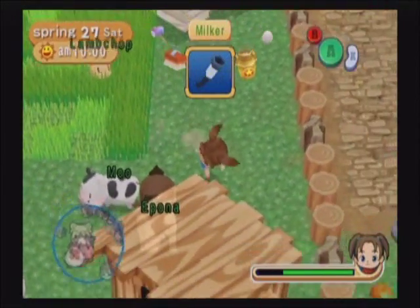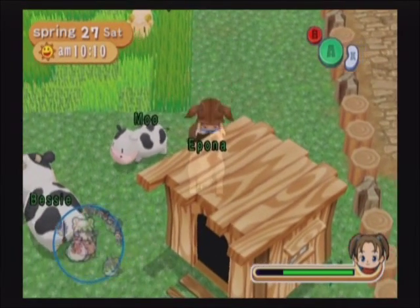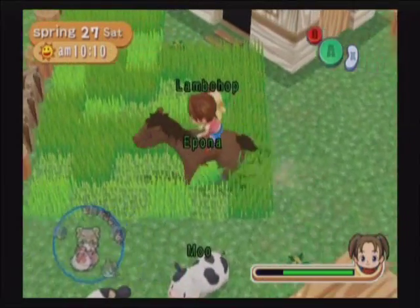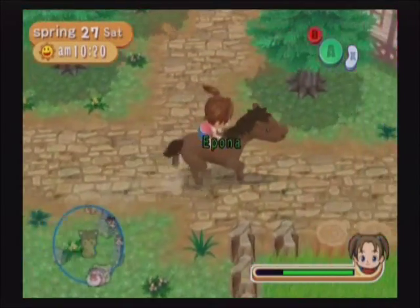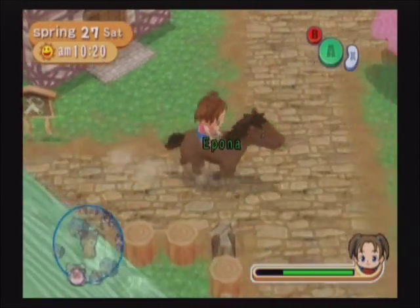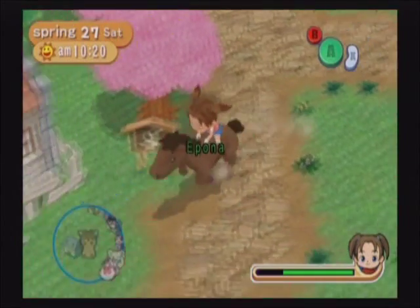and riding my horse, getting its training level up. There we go. I've been riding it around as much as I possibly can so that by the time the fall festival rolls around, I will definitely be able to enter that competition and hopefully win.